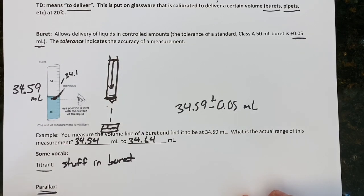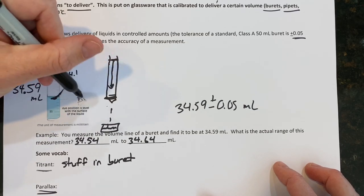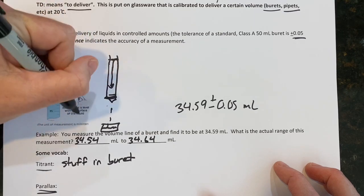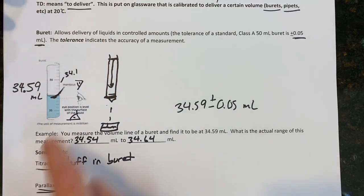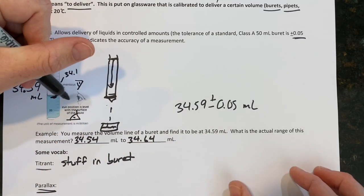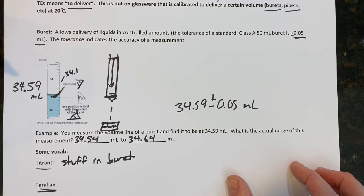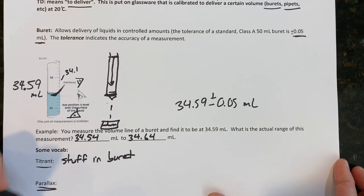And parallax error. So parallax error occurs when somebody's not looking at this straight on. So for example, if I looked at it up here or looked at it down here, it would all create a different volume when I'm looking at it. So you want to look at this straight on, even if that requires a little bit of workout on your part. Scooch down, look at it at eye level, and get a good idea of what it is.